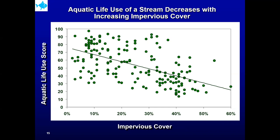So each green dot represents a score on one or more locations for every creek you can think of in the Austin area. That's real data. So as impervious cover increases, aquatic life use decreases. And that's because impervious cover doesn't just mean habitat loss. Impervious cover also means all the nasty things that wash in when it rains. And the flashier a stream becomes, the more polluted it can become.